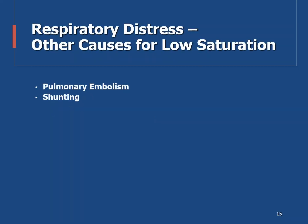Other causes for low saturation are pulmonary embolism and shunting. If PE is suspected, then put them on a non-rebreather, although there may be minimal response to oxygen. You can use dead space calculations with an ABG and end-tidal CO2. D-dimer levels above 500 suggest the possibility of clots, although there can be other causes of an elevated D-dimer. Normal levels rule it out. Diagnostic tools include VQ scans, which are generally not used much anymore, CT scans, and the gold standard, pulmonary angiography.